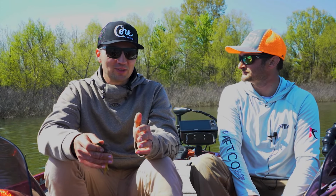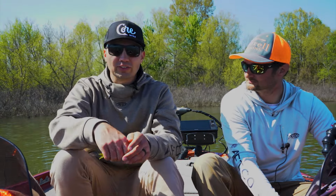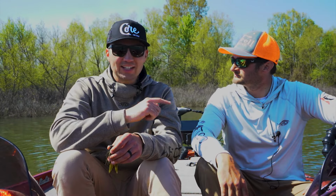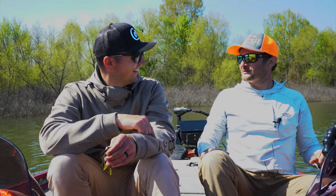The fluke is an awesome choice, guys. It imitates a shad, a bluegill. It will really work around any sort of shallow cover. And like Jimmy's saying, you can fish it in open water. So yeah, that's a great option. It's actually one of my favorite baits too. Jimmy kind of stole that one from me, but that's a really good one right there. What's your bait, man?